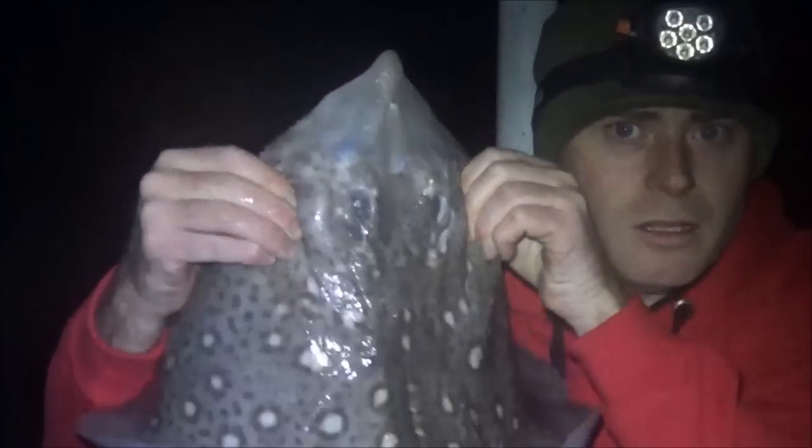First cast, ray number one. Hopefully, the start of more to come. Look at this beautiful fish. Look at that, look.